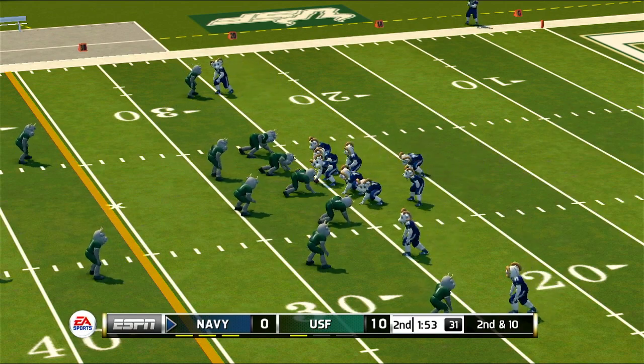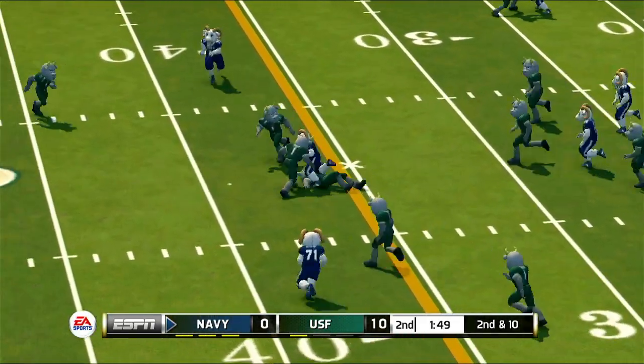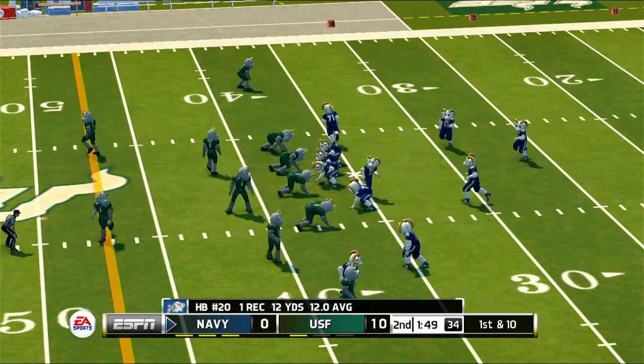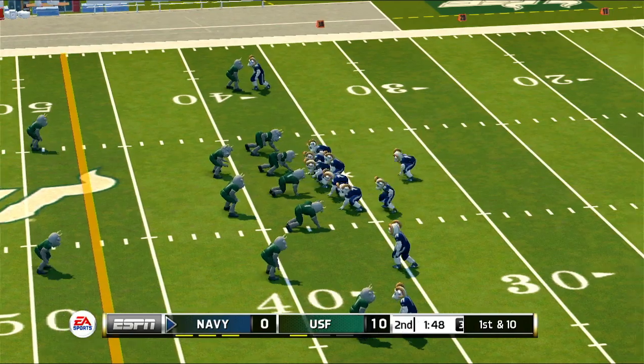Second down, 10 to go. Ball on the 25-yard line. Looks middle, got his back. Tackle made around the 37-yard line. What a throw for a big game. That is a great example of the quarterback seeing the whole field and finding the guy who had the best chance of making a catch.